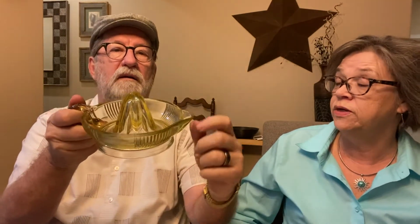I only saw one or two other yellow ones out there. That's cool. It's got a little spout to pour. I would have loved it if it glowed. Once you juice it, you can pour it out. I think it would be used more decoratively. I don't think anybody's actually going to do their juice that way, but you never know. Some people still do. My mom still does, but she's 86 years old.